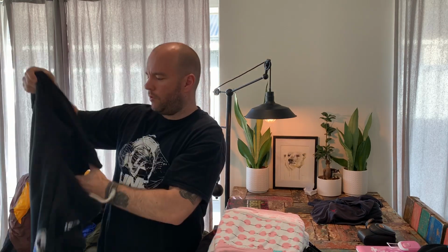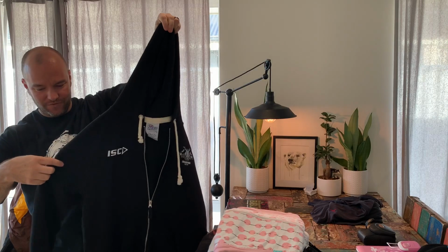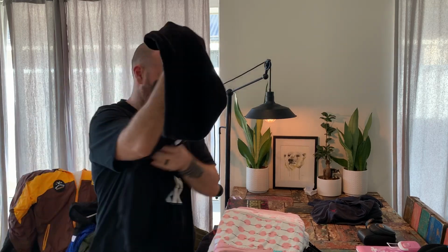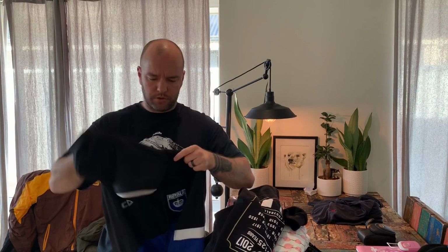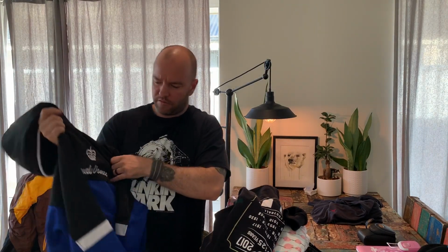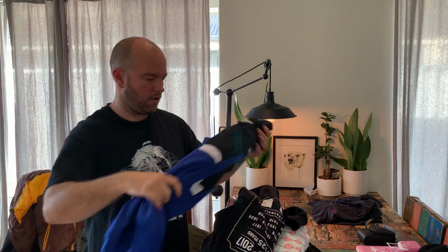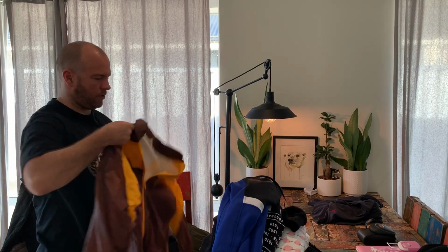Collingwood, 125 years. Shame about the team, but it's in good condition. Size small, I think. Size medium for that. We've got a Perth Royals. This one's size small. I actually sold a jacket the other day for some good money, so that was quite good.